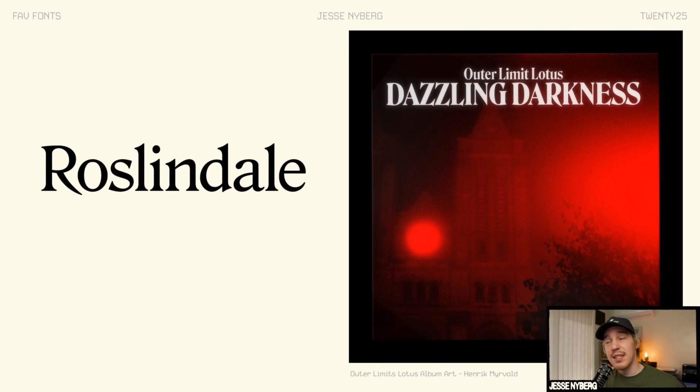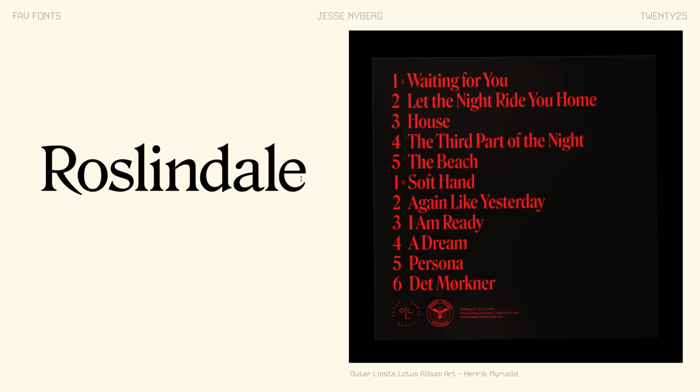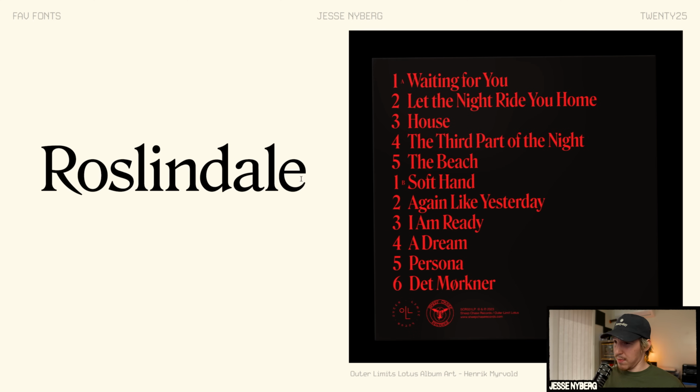One of my favorite uses of this font I found was this awesome album art by Heinrich Mierwald. Here it is on the front. Awesome lockup with all this copy. It looks good when it's more simple like this and when it's filled with a bunch of other stuff. Song title insert, or maybe this is the sleeve for the record. That red on that black is just a perfect combination.